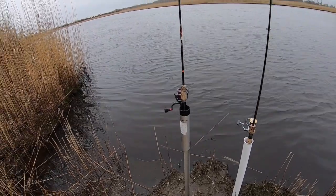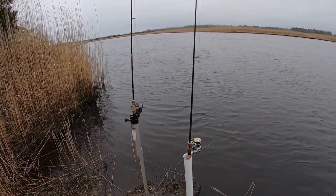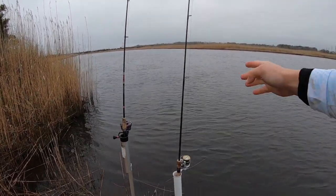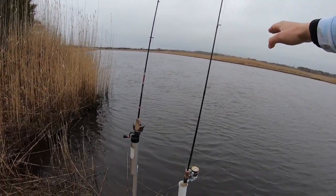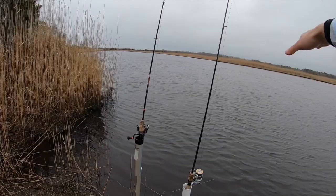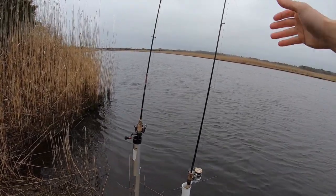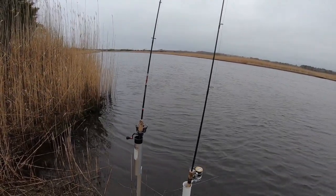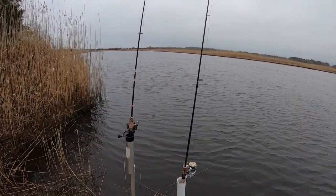Now, what I'm actually doing is fishing the rod to the left shallow and the rod to the right deeper. The spot I'm fishing in, there's a flat that goes out maybe 15, 20 yards, and then the channel, and then another flat. I got one right on the edge of that flat where it meets the channel, and then one in the channel. So far, found a catfish in the deeper water, found perch in the shallower water.